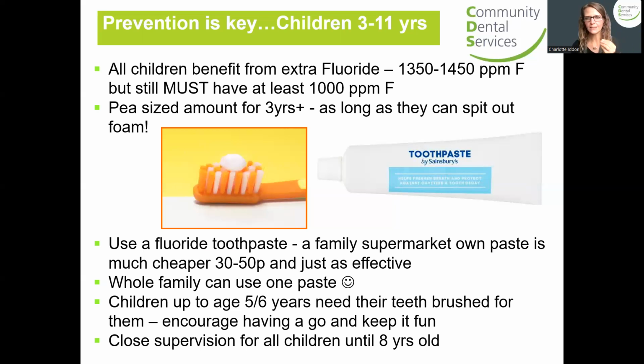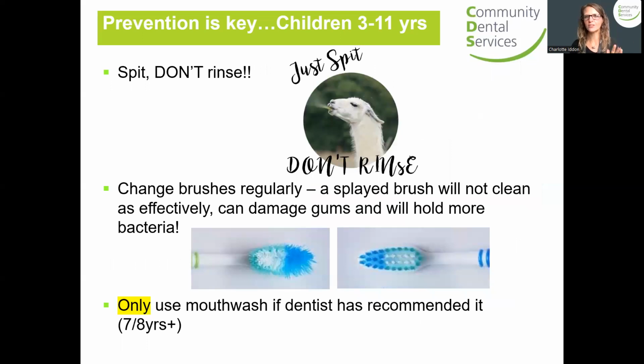Are they getting on all the teeth? Are they using the right amount of toothpaste? Are they spitting out after? Are they not rinsing? We don't want them to rinse. We want them to spit and don't rinse.